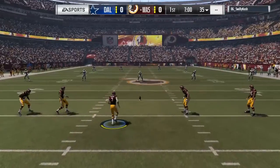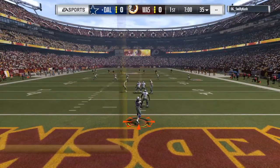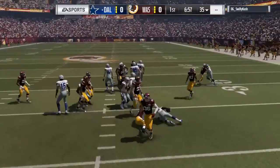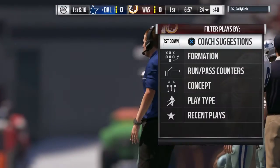The kicker, Dustin Hopkins, set to get this one going. And we are underway from FedEx Field. Fielded about a yard deep. And a pretty good return here. He'll be stopped just shy of the 25 at the 24-yard line.